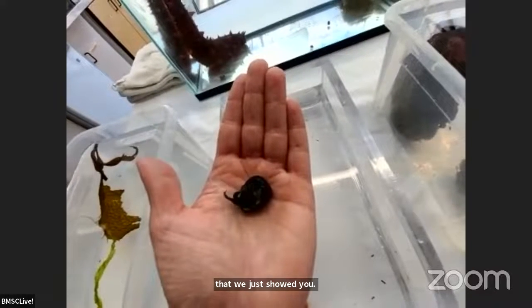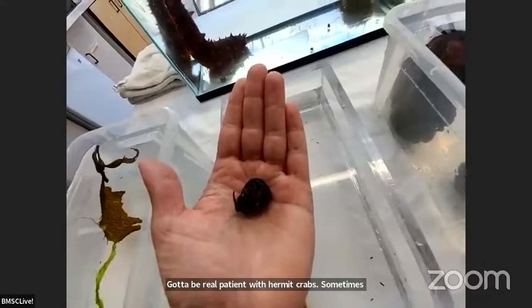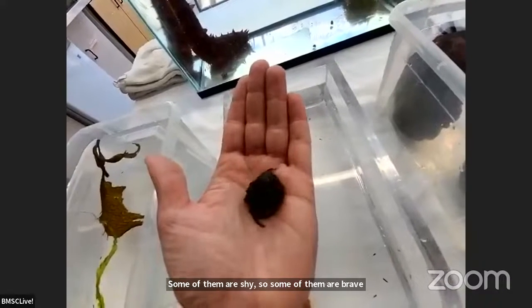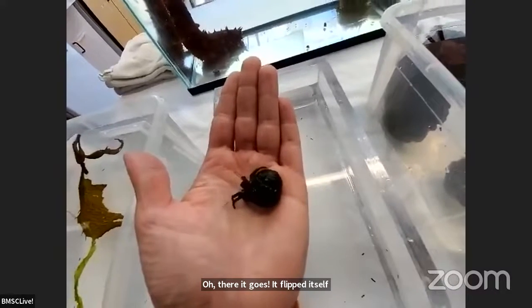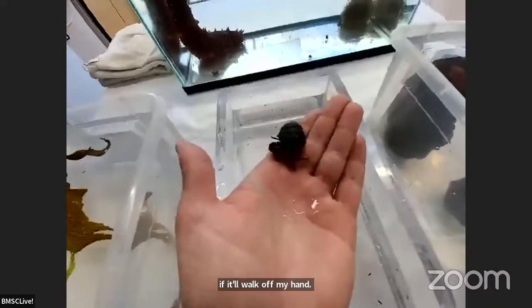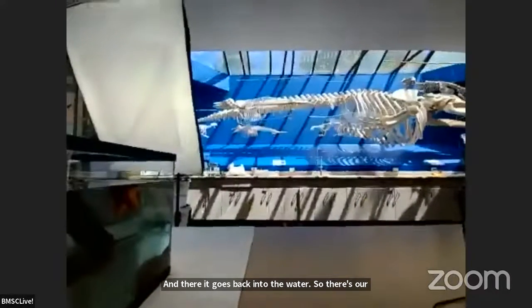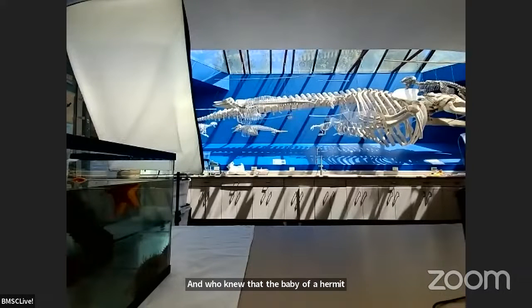Got to be real patient with hermit crabs sometimes. Some of them are shy, some of them are brave. Oh, there it goes. It flipped itself over, and let's see if it'll walk off my hand. I love hermit crabs. I think they're super cute. And there it goes, back into the water. So there's our hermit crab. And who knew that the baby of a hermit crab could look kind of like a little shrimp?